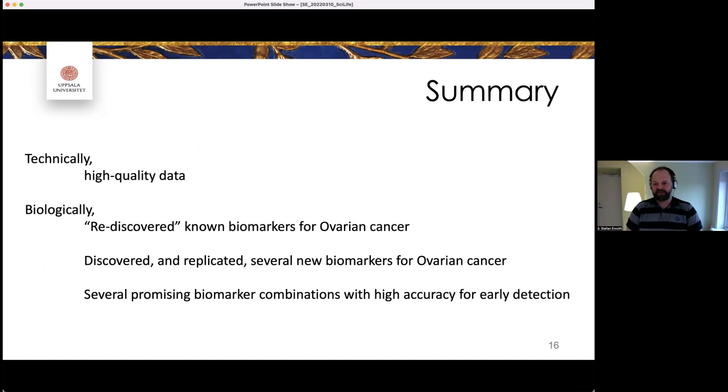So to summarize this fairly quick and easy talk. Technically, we got very high quality data. We were very happy with both the turnout on an individual level and overall on the proteomics level when many biomarkers were measured. Biologically, all of the biomarkers that we found sort of rediscovered the known biomarkers for ovarian cancer, and all of them made sense from a biological point of view. We also discovered and were able to replicate several new and potential univariate biomarkers for ovarian cancer for early detection.